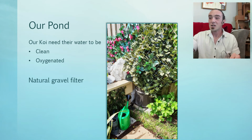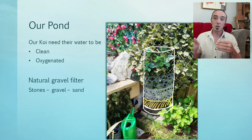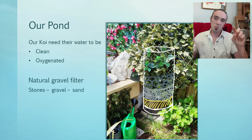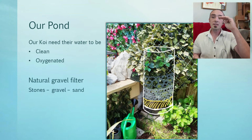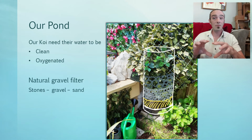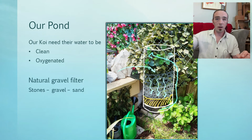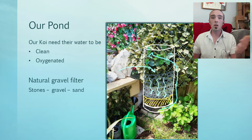So if I was to cut that down the middle, what we would see is kind of like what we were talking about with the compost worms. At the bottom, we have a false bottom. That's where the pump is. So water collects in that area and gets pumped back into the pond. If we start from the top, we've got big stones, then smaller stones and gravel, and then the yellow is sand. So as water comes in from the pond, it infiltrates through our stones, gravel, and sand and comes out the bottom clean of particles. So all the particles that were in the water have been caught by our filter. Yeah?